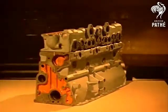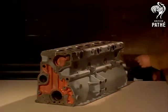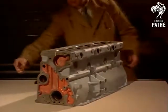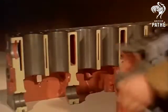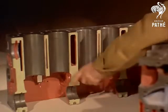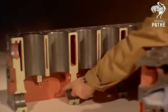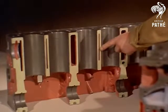Let's jump ahead for a moment and examine a cylinder block which has been cut in half. Note the intricate design of the interior. Molds have to be made for the exterior shapes, and sand cores will be made, representing the shapes of the various internal sections, including the crankcase and waterways.